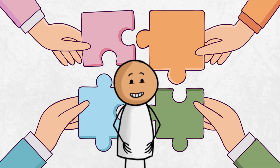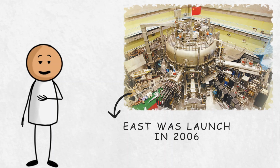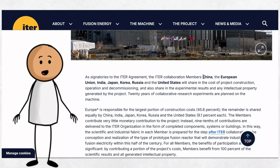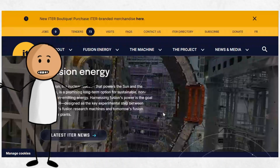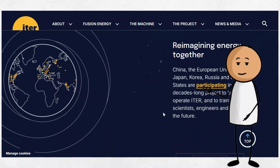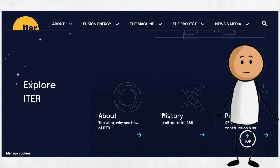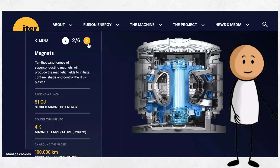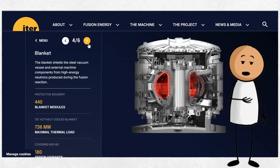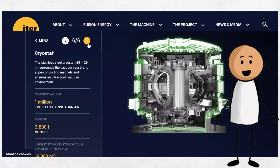China, although relatively new to fusion research with the launch of East in 2006, quickly became one of the leading contributors to the field. That same year, China officially joined the International Thermonuclear Experimental Reactor Project as its 7th member. For context, ITER is the largest and most ambitious fusion energy project ever attempted. Built in southern France, ITER is where more than 30 nations have come together to construct the world's biggest magnetic confinement fusion reactor. It's fusion's version of the United Nations, except instead of speeches, they build plasma containment vessels the size of office buildings.